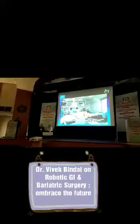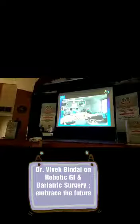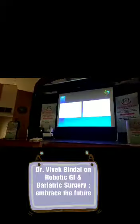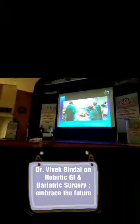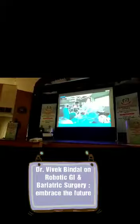And the same, an 85 BMI male. This is a 33-year-old person who has not been out of his home for the last 10 years. You don't see these people walking on the street, because after they cross 150 kgs, they just don't get out of their homes.